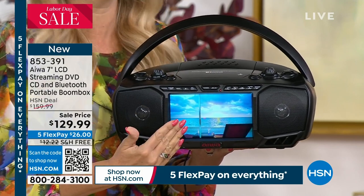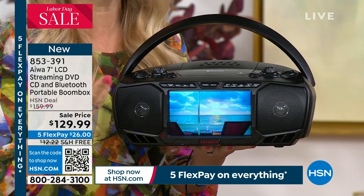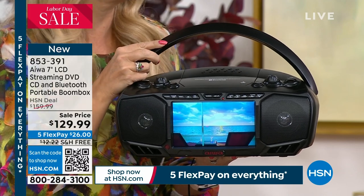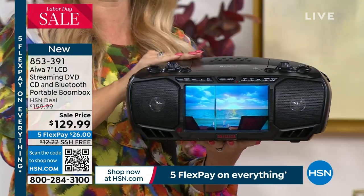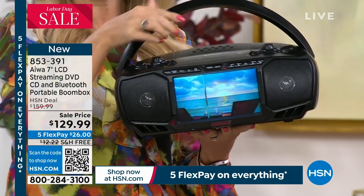So love that big 7-inch screen, like you said. So think about this. If you had maybe a college student going back to school, and they're saying, oh, I need a Bluetooth speaker, and I would like to have a DVD player, all these various things. This is gonna do all of that right in the palm of your hand. 4.25 pounds, as you said, Michelle, so super lightweight, portable, take it everywhere. You've got this great little handle right on top.